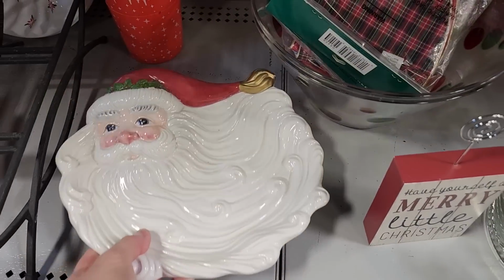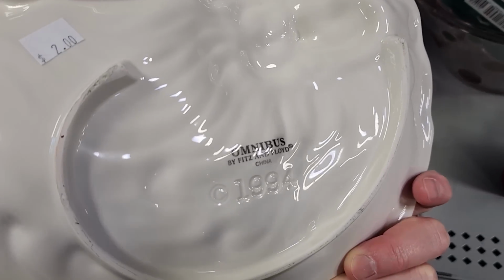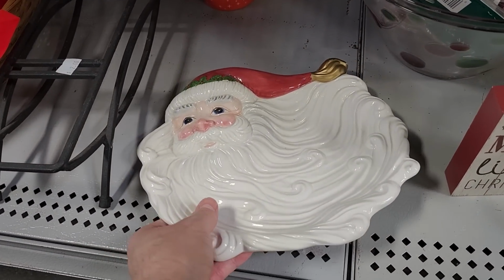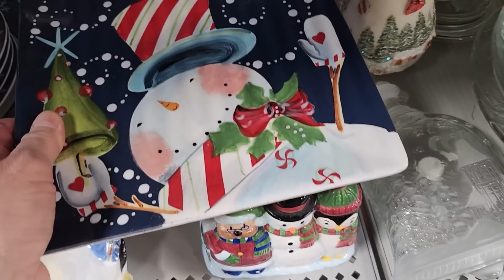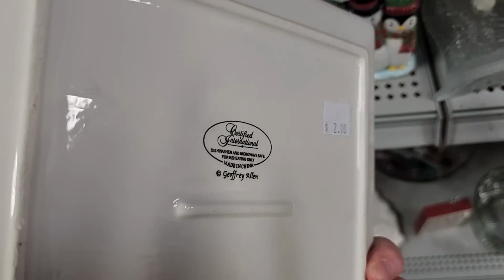And look. Oh, so a Santa plate. And look, it's a Fitz and Floyd. $2. You know that would probably go for $20 online. Oh, and I love this snowman plate. So I think they had four of these. $2 a plate.